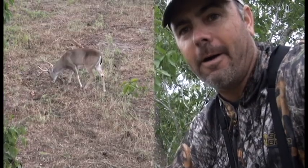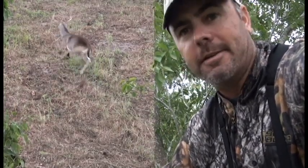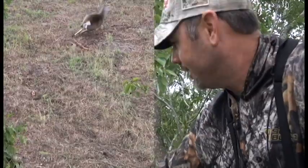Oh wow, that looked like a good shot. They just kept coming and coming and coming. Wow. I just got down. Gotta get my bow. That's gonna take two hands.